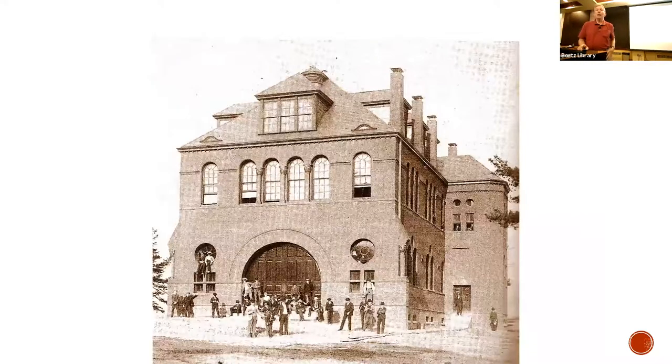Now, let me back up to the late 1880s. The college survived the Civil War tolerably well. We never closed. Everybody else did, but we stayed open. And we actually got some more students through the 70s and early 80s.